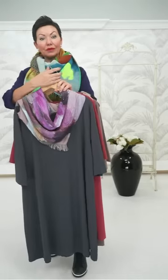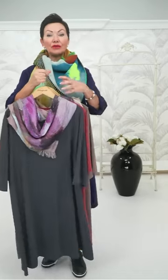Okay, so scarves, accessories, footwear, all kinds of different options and third pieces for you to add on to this dress. So all of the looks are available, Saturday Style, shepherdsfashions.com, and yes, we do ship worldwide.